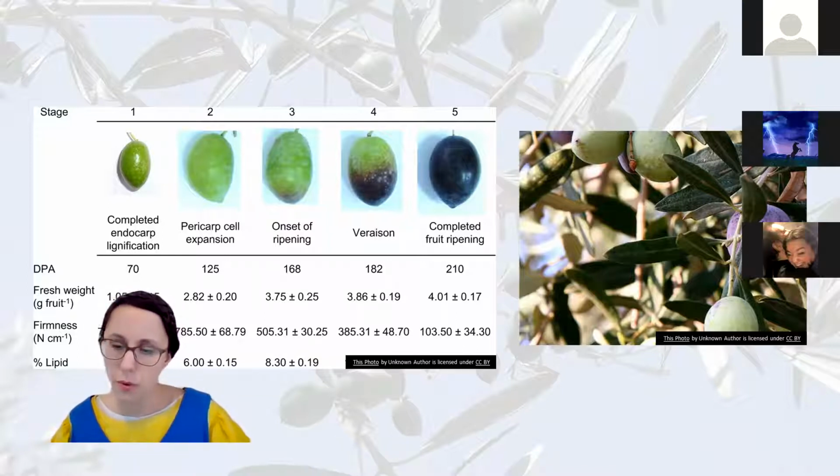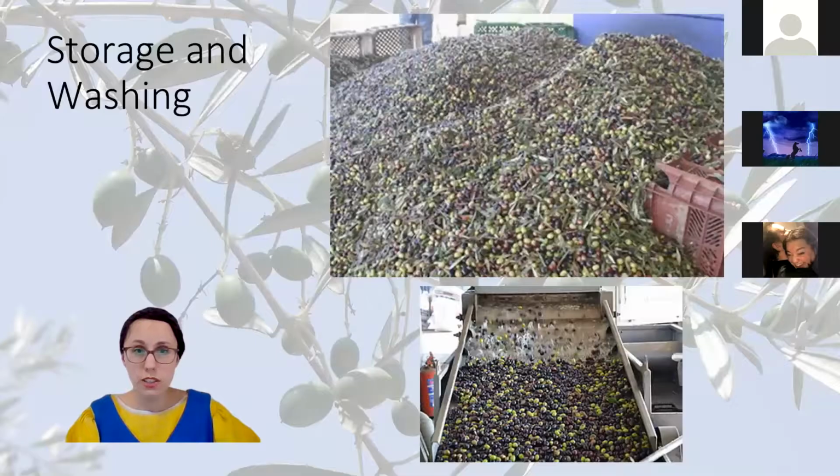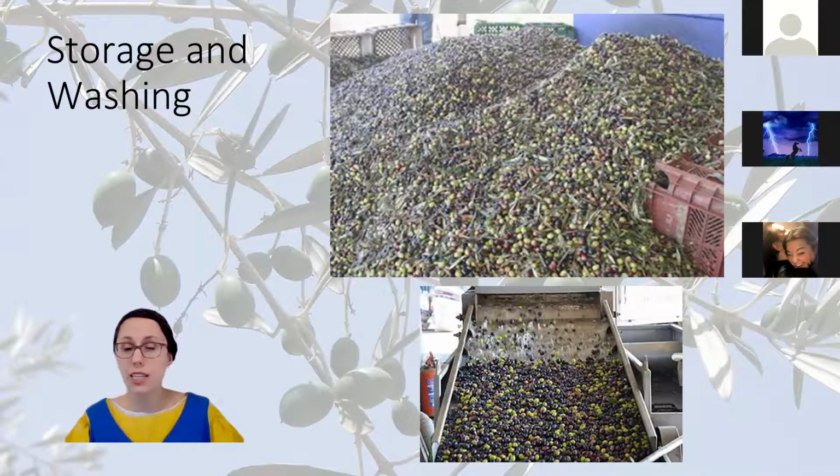Okay, so now let's jump on to storage. So here's the thing about storing olives. We don't want to. And so the olive harvest and milling needs to move really quickly. Columella even recommends that you have a store of firewood available before harvest, because once the harvest starts, you can't call those workers away.